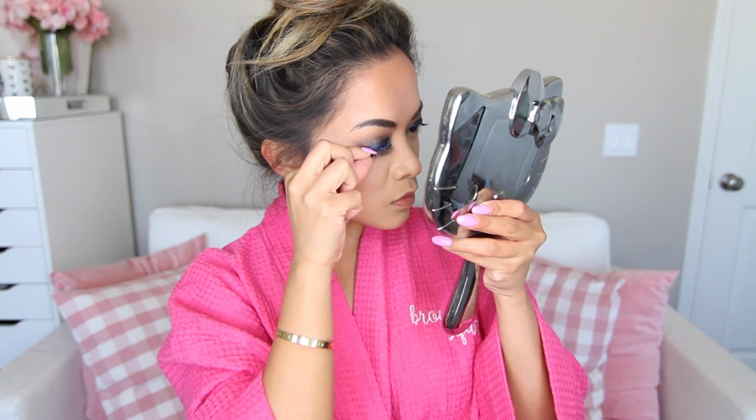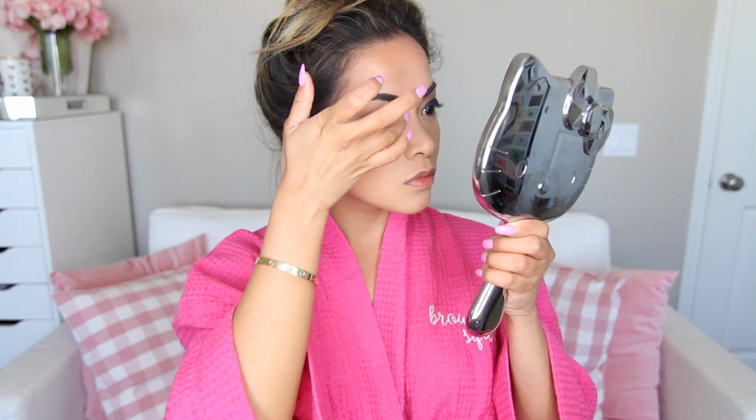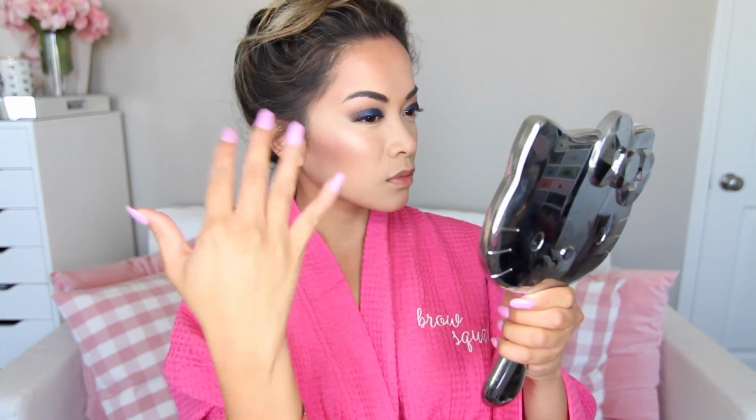Alright, so now we are on to lashes, and you guys know me, I love me some lashes, especially if it's a dramatic look like this one. I think it makes such a huge difference. I think it does an amazing job balancing things out.